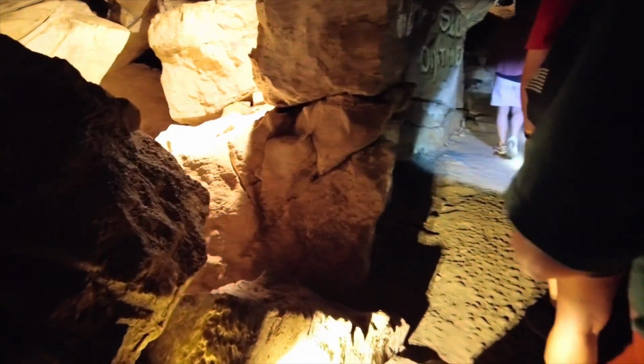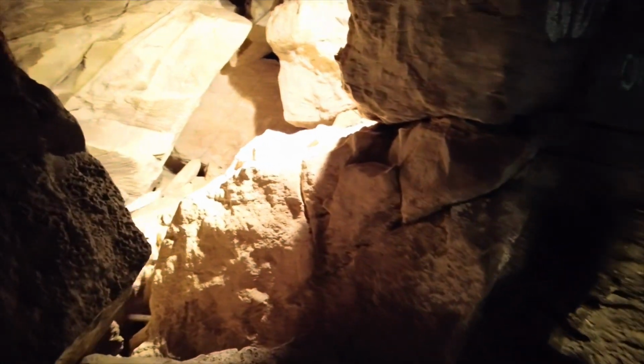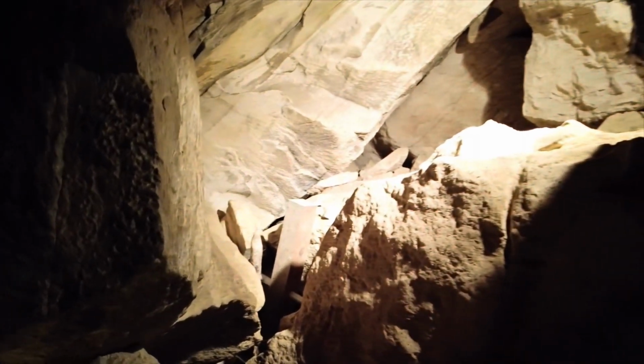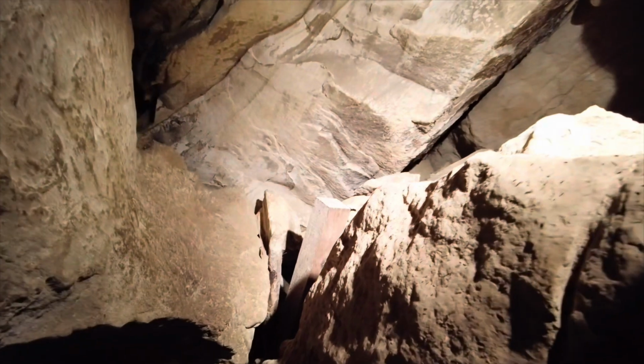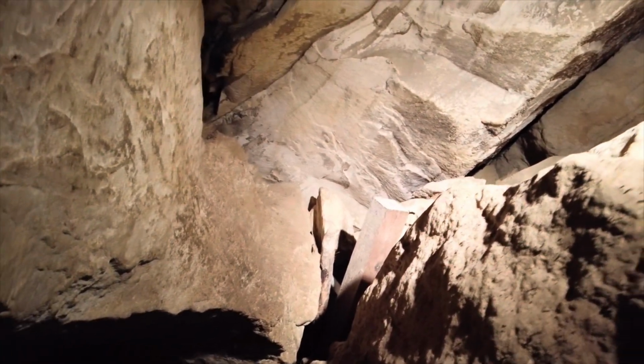I'm going to look down this hole. Oh, I see that big stick down there. I don't think I'd want to go down there though. Down that hole? No, I would not. Oh my gosh. No, not for me. Okay, I'm going to take a picture of a couple of these advertisements. Yeah, I'm going to take my time going up the hill.